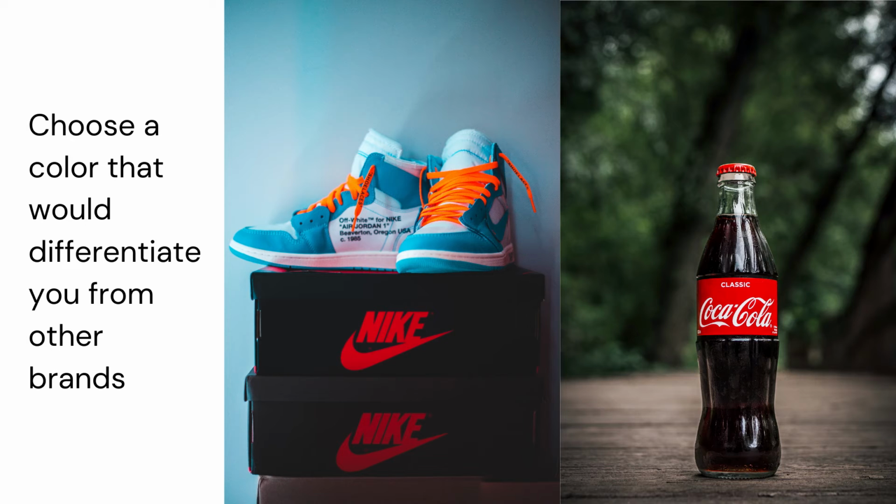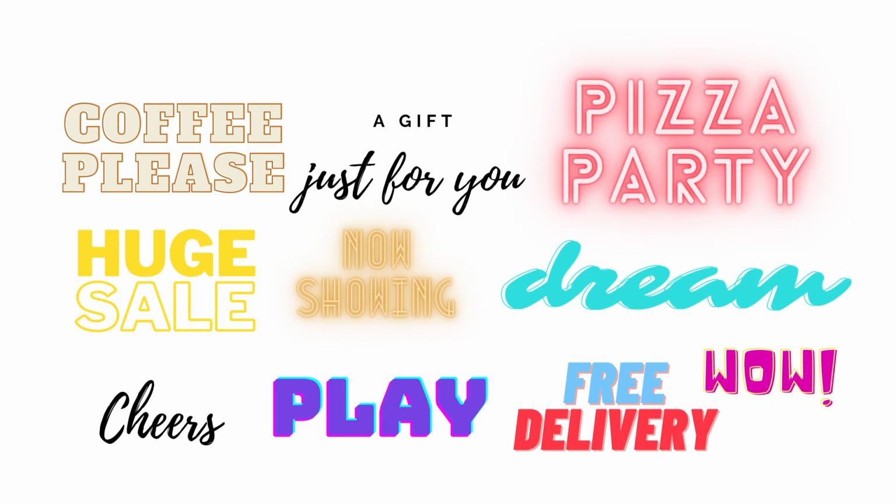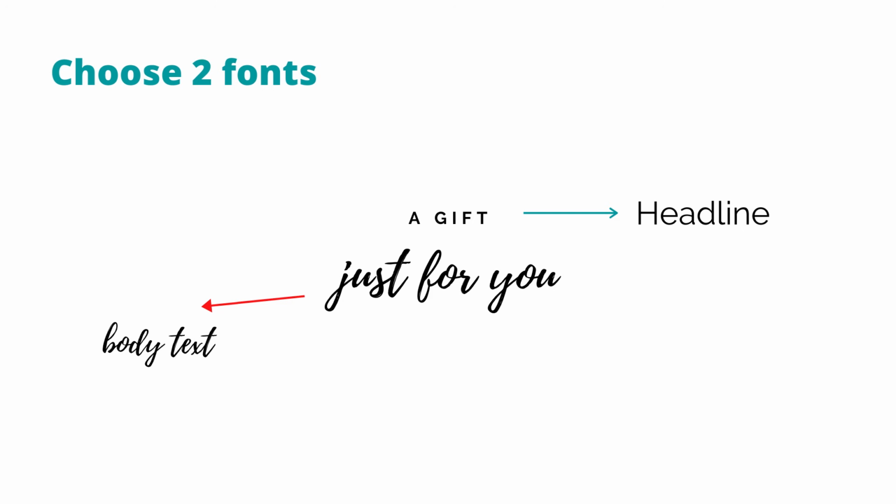Aside from choosing a color, fonts also create a big difference on your website's appearance or on your brand's appearance. My advice is to pick a maximum of 2 fonts to avoid confusing your visitors. One for your headings and the other one for your body text.